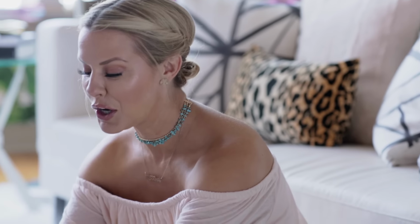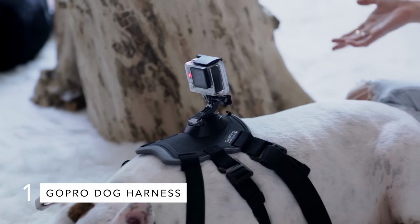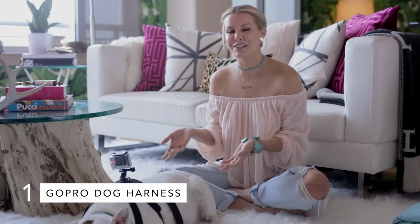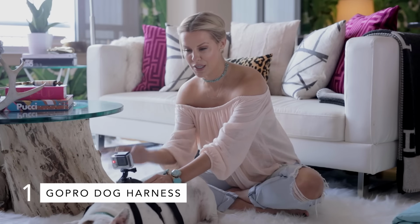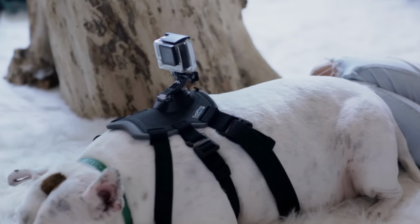And number 1 on Currently Coveting's July Dog Days of Summer is the super cool GoPro Harness. So if you travel, maybe if you want to know what your dog's up to during the day while you're at work, this is such a fun invention. You can put this harness across their back to get that angle, or you could attach it to the chest so when they sit up, you could get that view. I don't know, it's a fun little treat, and it's definitely something interesting.